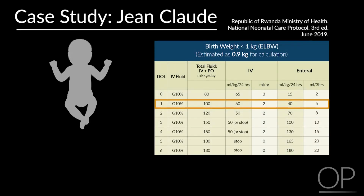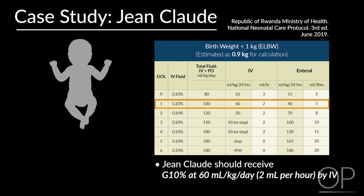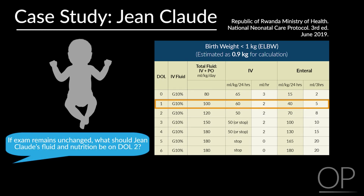For day of life 1, total fluids should amount to 100 milliliters per kilo per day. Jean-Claude should receive G10% at 60 milliliters per kilo per day or 2 milliliters per hour for his weight. He should receive enteral feeds of 40 milliliters per kilo per day or 5 milliliters every 3 hours. If exam remains unchanged, what should Jean-Claude's fluid and nutrition be on day of life 2?